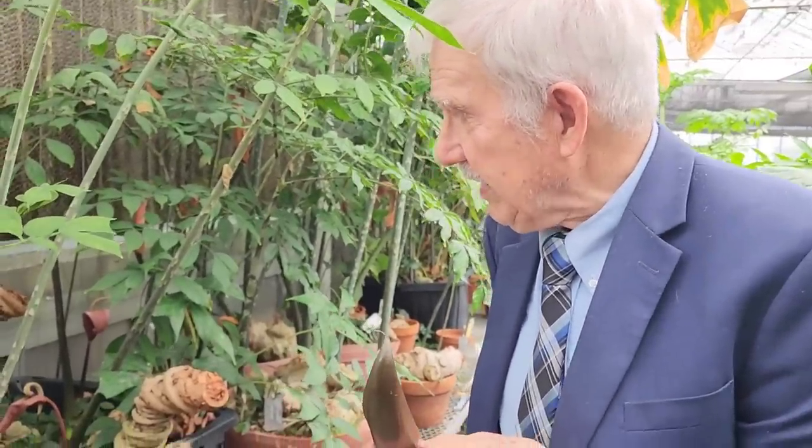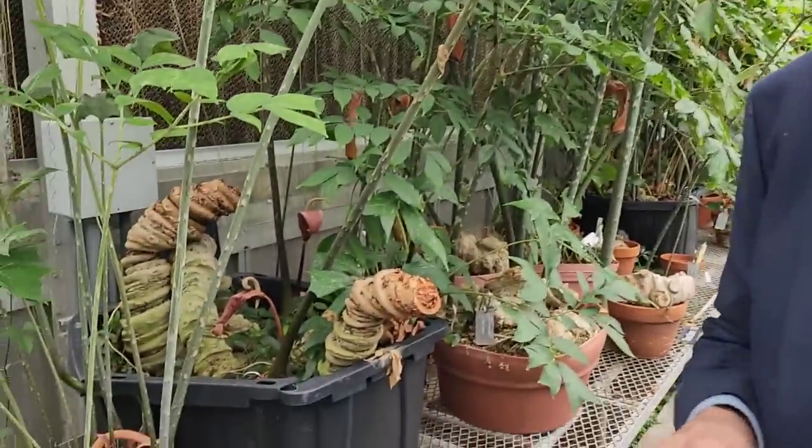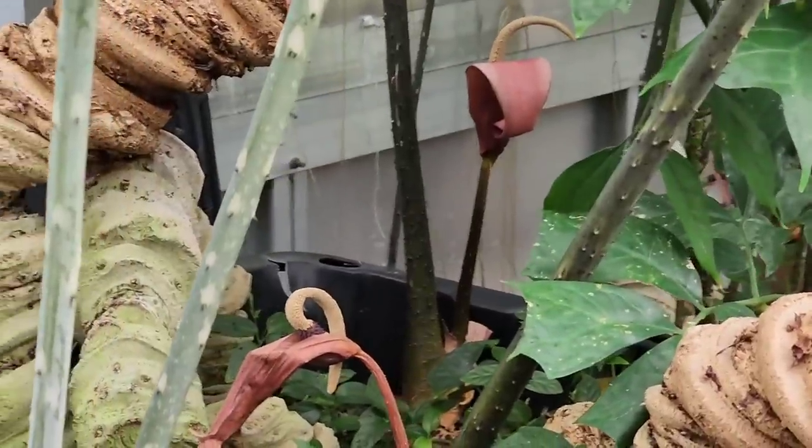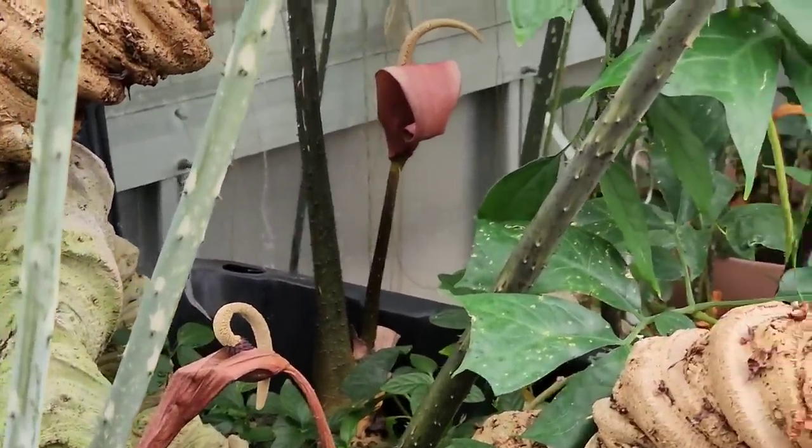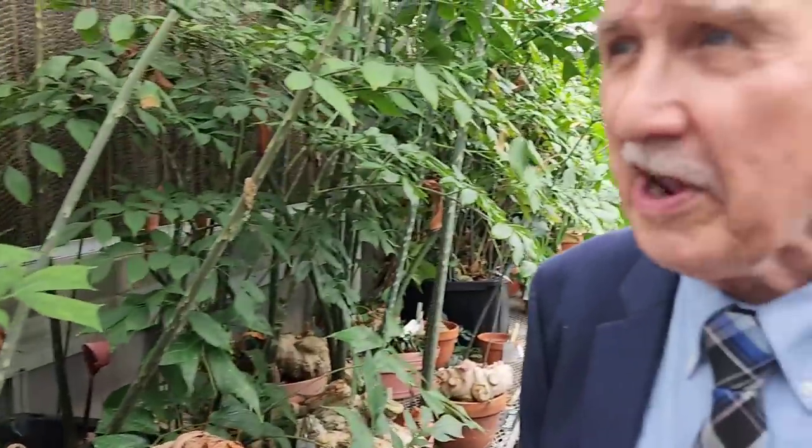I haven't detected it. No, neither have I. But my guess is that since it's likely to be beetle pollinated, it probably has a scent only at night, and it may be very late at night, so that we may never have detected the scent.